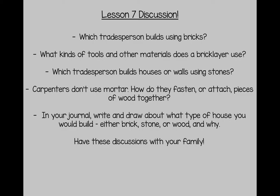In your journal, write and draw about what type of house you would build, either brick, stone, or wood, and why. Have these discussions with your family.